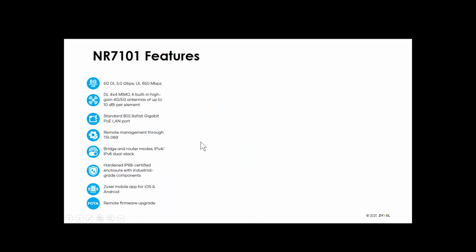These are the brief feature sets of it. Under the right kind of 5G conditions, the theoretical maximum download speed is 5 gig with an upload speed of 650 meg. Clearly, those are maximum theoretical rates. Even if you were to get 1 gig down, that would be pretty amazing. I'm sure people will understand.